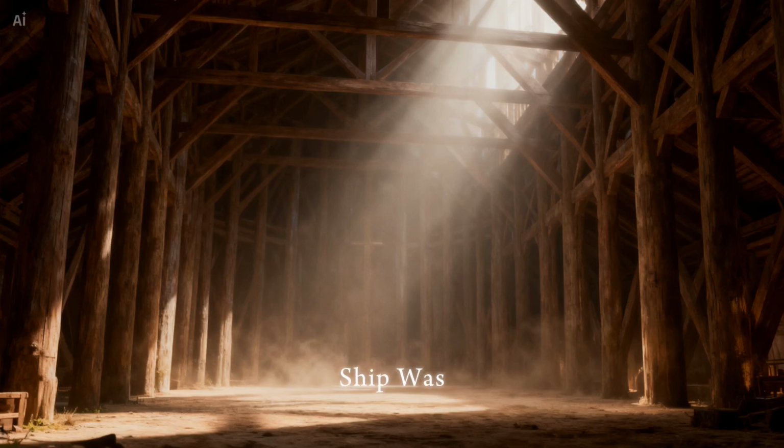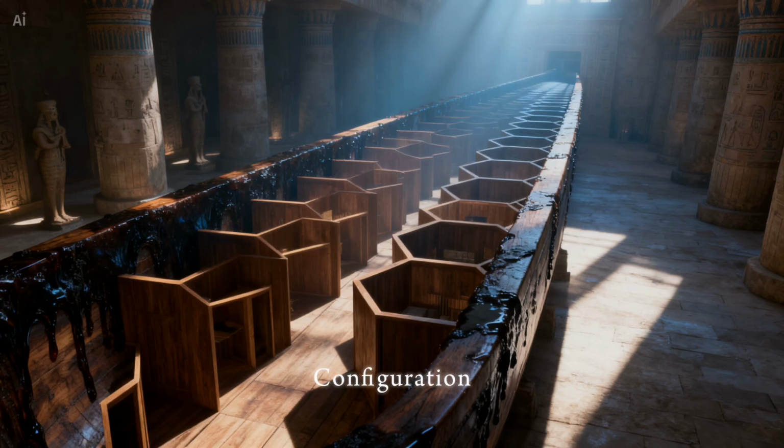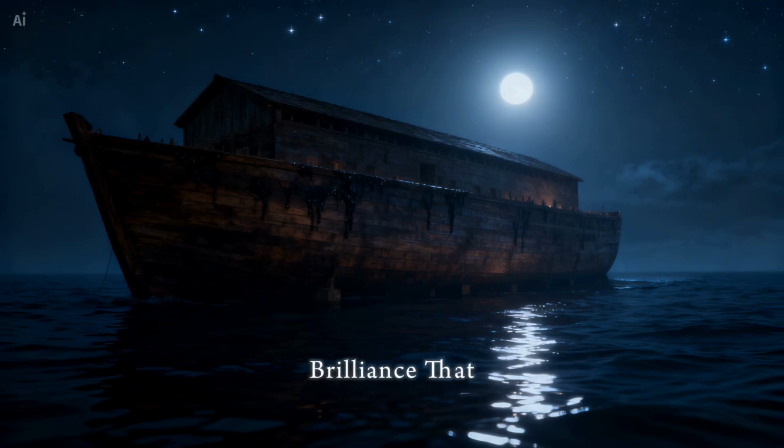The interior of the ship was far more than just an empty shell. Researchers believe it featured a highly reinforced framework utilizing a system of transverse and longitudinal beams, functioning much like the structural skeletons of modern steel ships today. This honeycomb-like configuration, which divided the vessel into smaller bulkheads, allowed the impact of colossal waves to disperse evenly throughout the frame. This prevented any single point from bearing too much stress and cracking. This is engineering brilliance that truly transcends the limitations of its era.